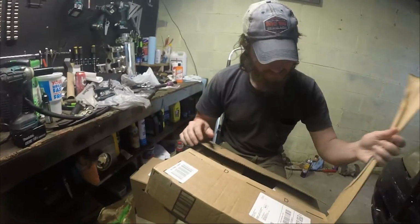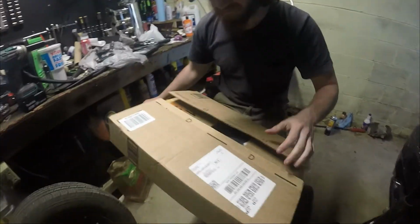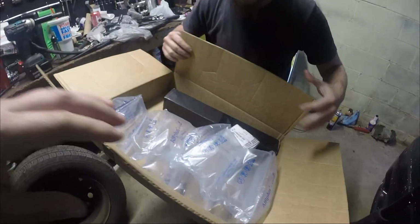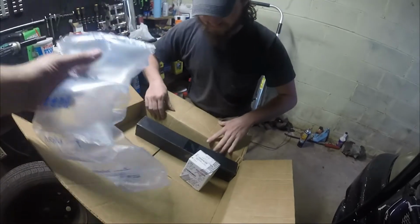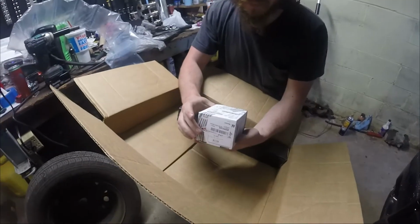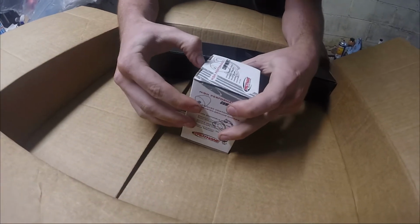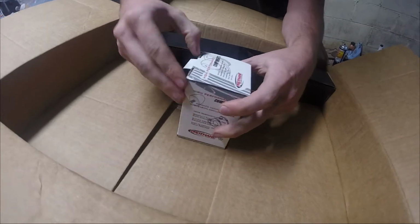So, to get some more precise shifts, and to make sure we don't miss shift as much as possible, we had to get some stuff to replace what's old and worn out on the car. So, got some budget parts. Some crappy tape. Looks pretty festive though. We don't need that. Bushings. What is that? Prothane? That's a good name brand. All the Prothane stuff I've ever used, I like it.